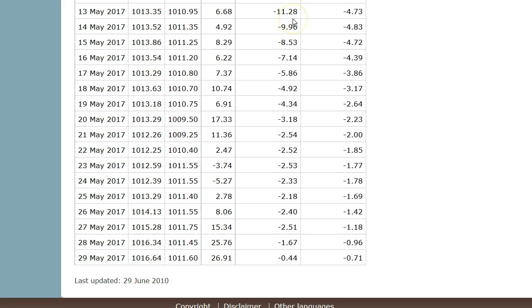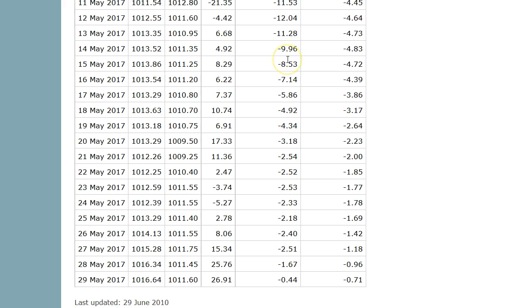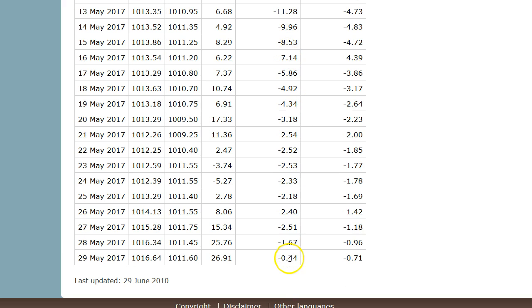In fact, here's the 30-day running average. It takes some of the noise out of this and suggests a trend that was down at minus 12, suggesting the active phase of the MJO, now moving to almost neutral, minus 0.44. The 90-day running average, we use that to look for El Nino, La Nina. Long-running negative numbers suggest El Nino. We're minus 0.71, so dead neutral.